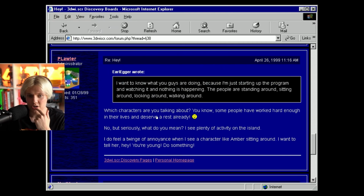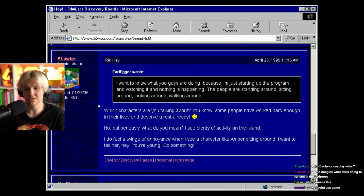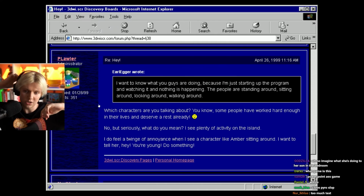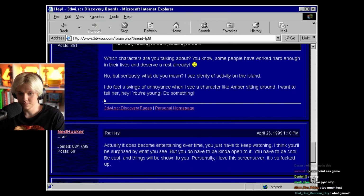Which characters are you talking about? Oh, this is an admin. You know, some people have worked hard enough in their lives and they deserve a rest already. No, but seriously, what do you mean? I see plenty of activity on the island. I do feel a twinge of annoyance when I see a character like Amber sitting around. I want to tell her, hey, you're young, do something. Actually, it does become entertaining over time.